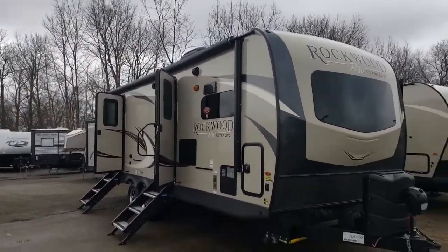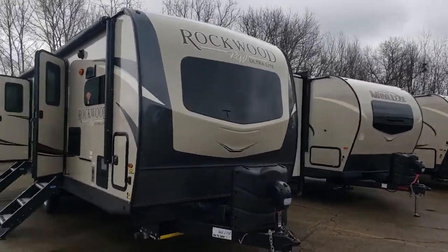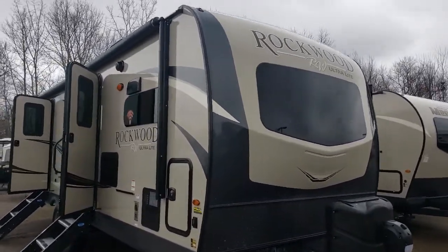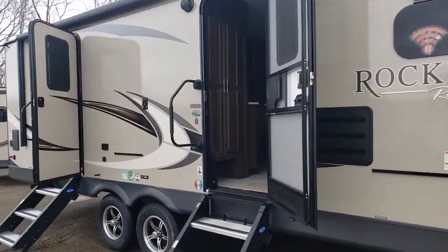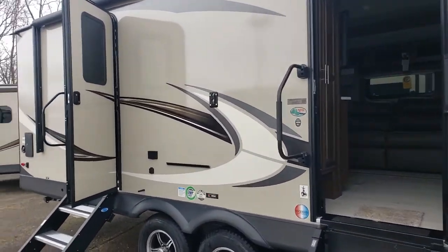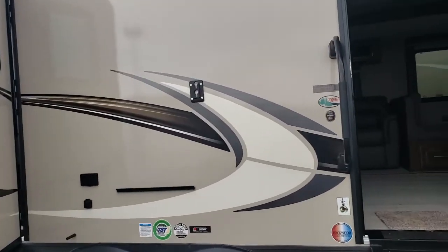And right now I want to show you this Rockwood. This is a great one. We just got it in fresh from the factory. It's a Rockwood UltraLite. Got the dual entrance, six-side aluminum cage construction with the AZDEL vacuum laminated process. Only 1% chance of delamination.